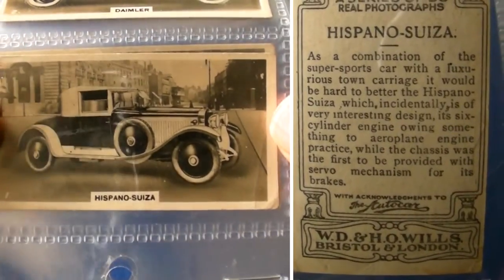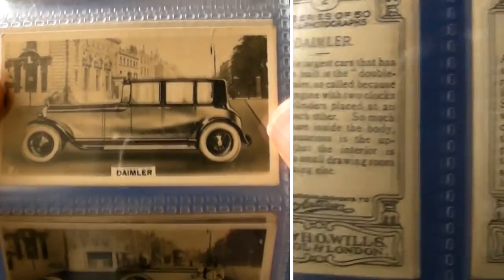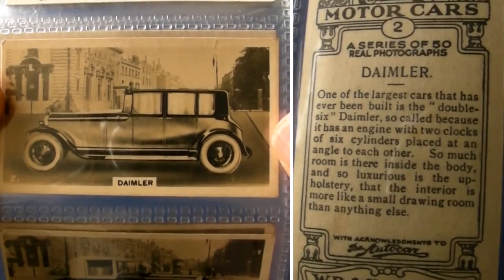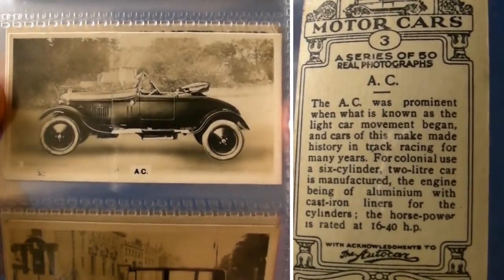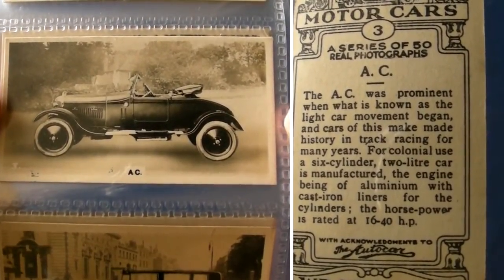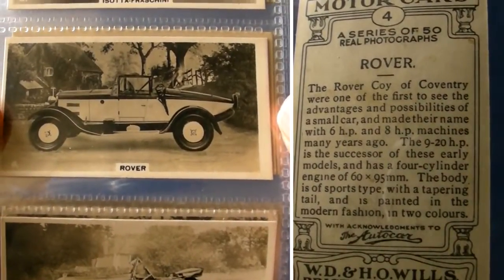This series was issued by WD&HO Wills around 1926. I've split the screen in two so that you can see both the photographic pictures on the fronts and the detailed descriptions on the reverse of the cards at the same time. Although the backs are not perhaps as visually stunning as the fronts, they certainly hold a wealth of information.